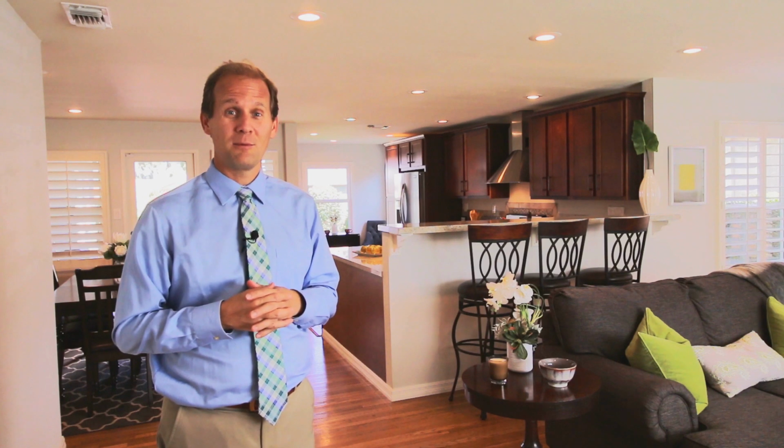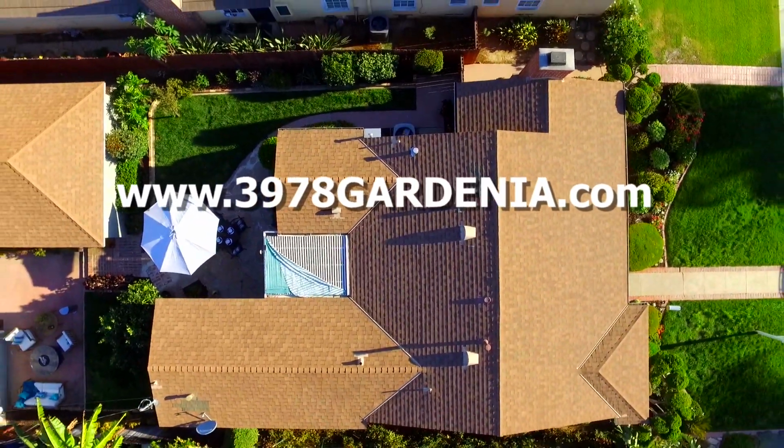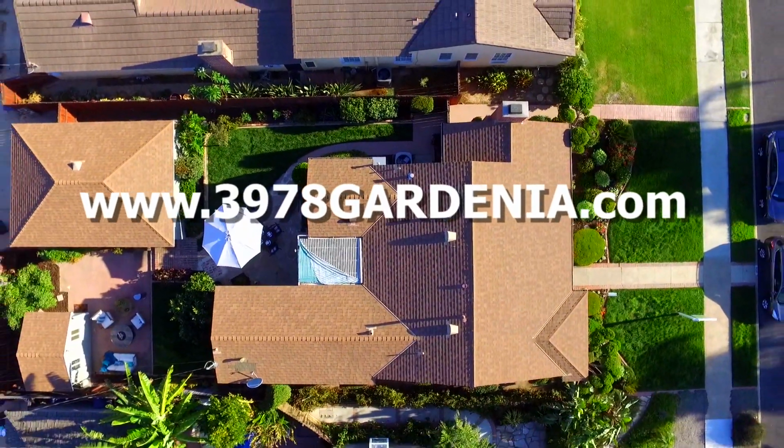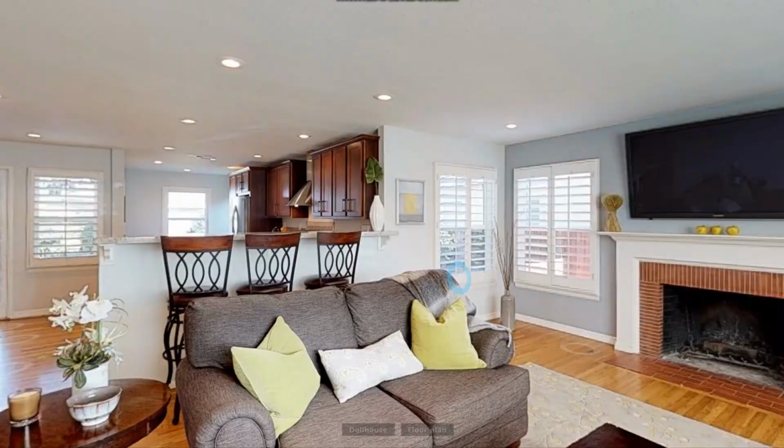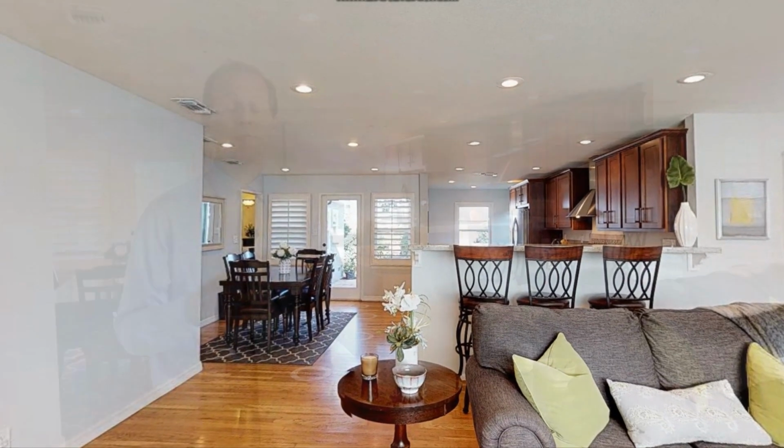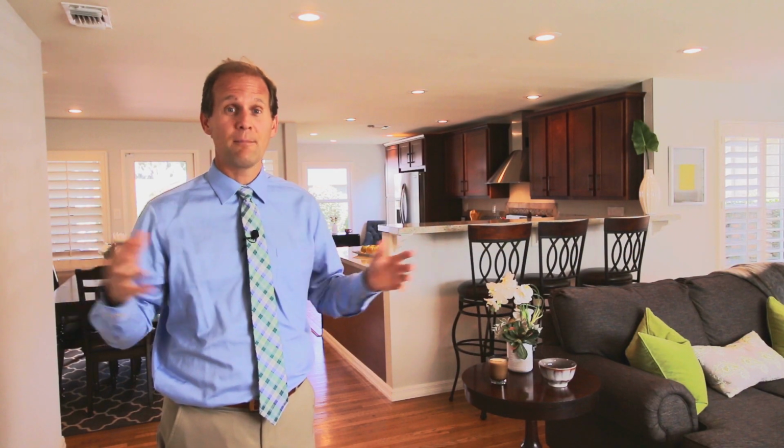Now that you've seen this incredible home, we invite you to go to the personal website at www.3978gardenia.com. There you'll see all the photos, you'll see our floor plan, our 3D floor plan that you're very familiar with, and more information about this property and the neighborhood around it.